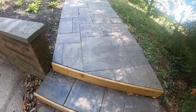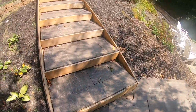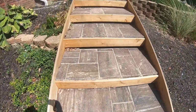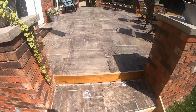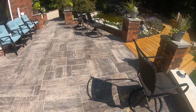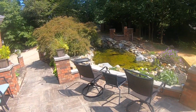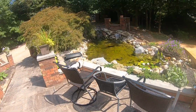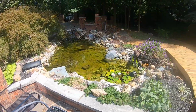All right, so yes, these are the pavers that took quite a while to install because of the sheer number of them. And then there's this whole area up here. This is how it looks from the front. You got just some extra seating, and people come over. You kind of see the fish. There's about a dozen of them or so.